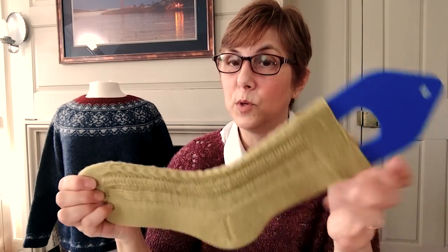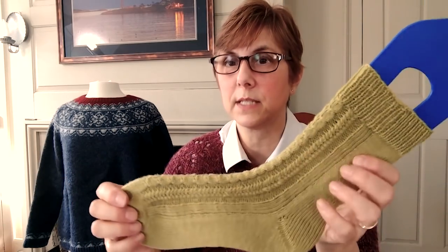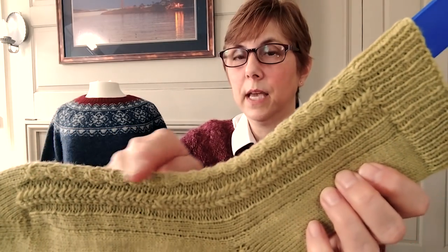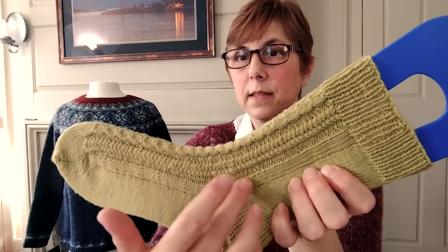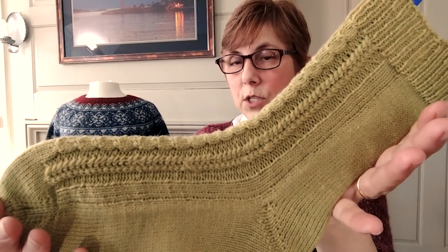But she recently designed this beautiful pair of socks. And you can see that it has this lovely cable right up the front, and then some of the cables along the side. And these are separated just by some easy purl stitches.